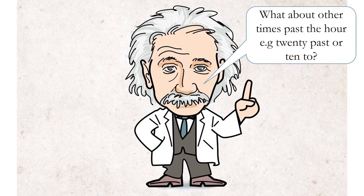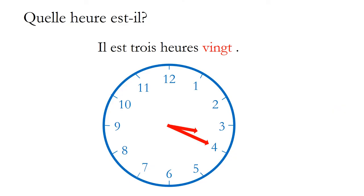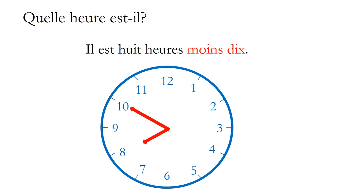But then Albert says to us, well, what about other times past the hour? For instance, 20 past or 10 to. Can you remember the rule with those? Okay, so to say 20 past, we'd say il est 3h20. What's the difference between il est 3h20 and il est 3h15? Correct, we no longer have the et there, okay? It is 3 hours 20, is what you're saying, or in better English, it is 20 past 3.